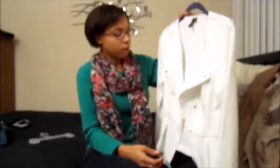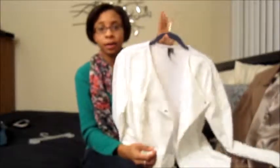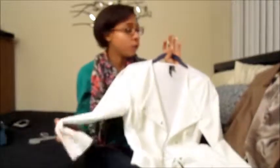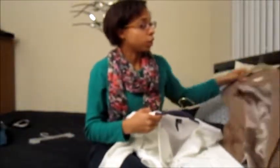When I wear this, I would definitely have that Olivia Pope moment. This is something that I think she would definitely wear on the show. It would look really cute with the snakeskin.